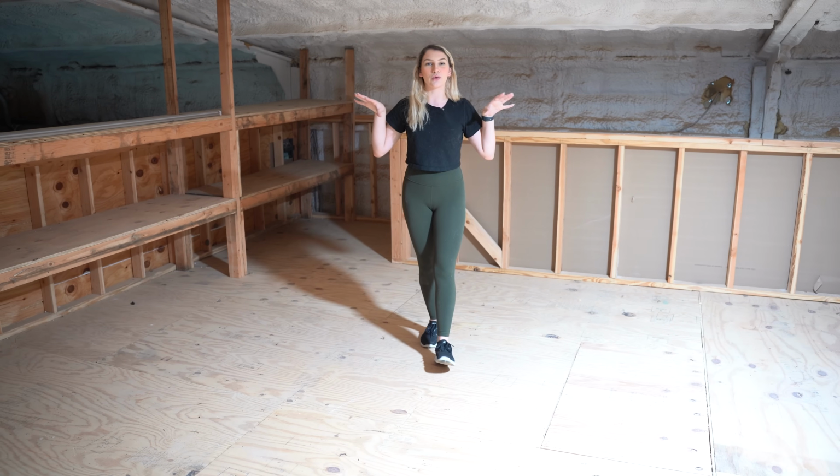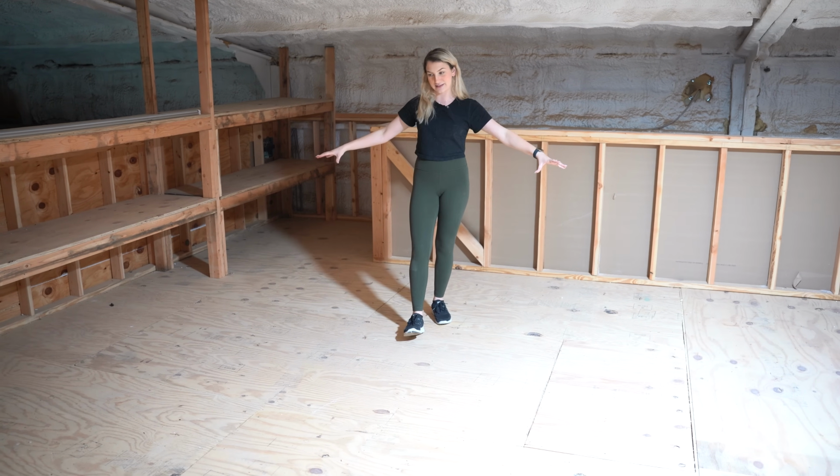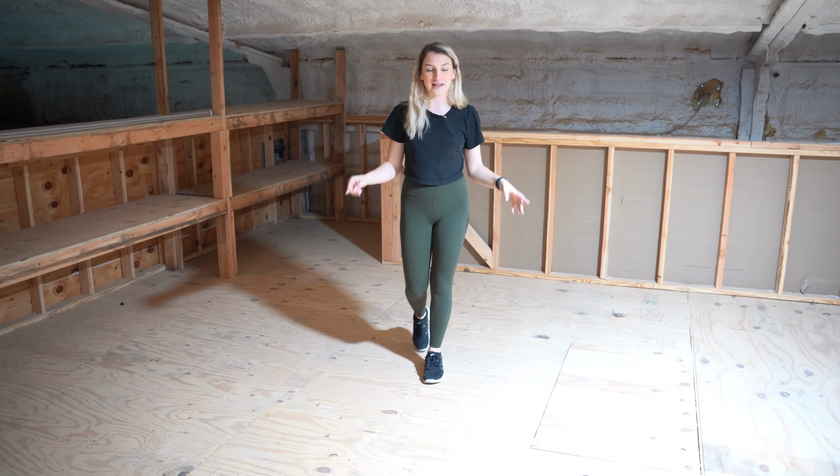Over here is where the AXM garage merch is going to be packed, so there's going to be a bunch of desks up. I do plan on finishing these floors. I think I'm just going to put in laminate.